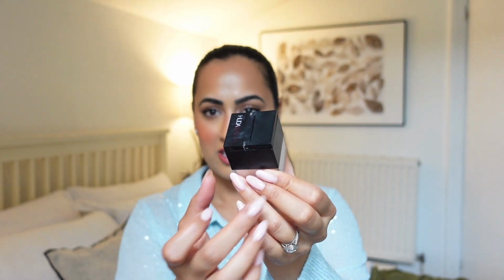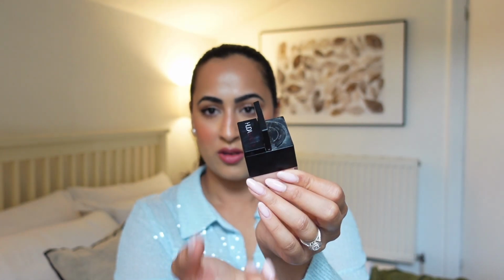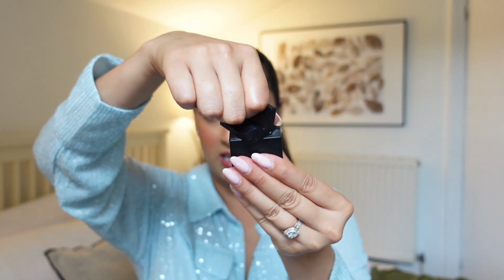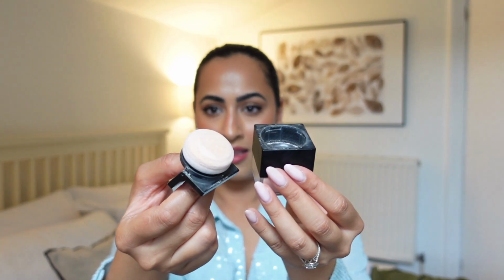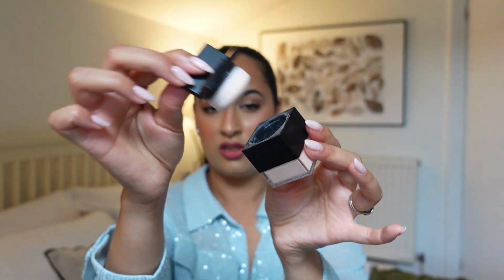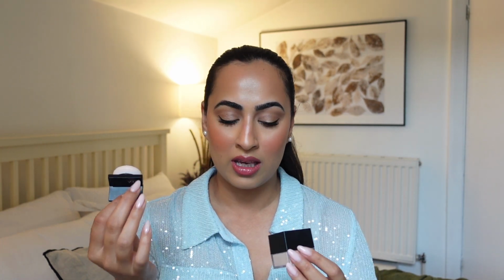It has this really interesting opening mechanism. So you just flip half of the lid up like that, twist it, and off comes the sponge that's attached to the lid, and then you can just use your powder. I don't use the sponge because it's a little bit too bulky, although this would be a really good sponge to use if you're out and about and you just want to set your makeup and mattify your makeup.